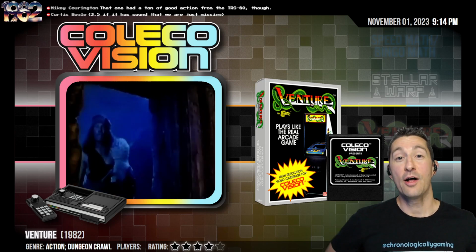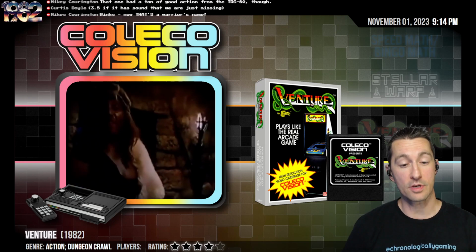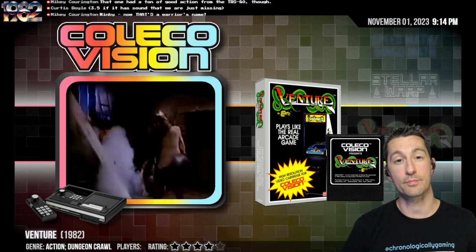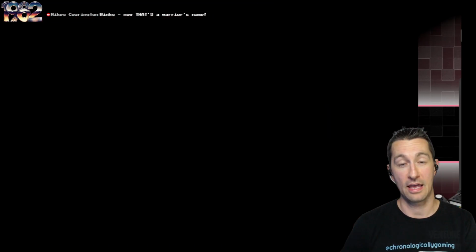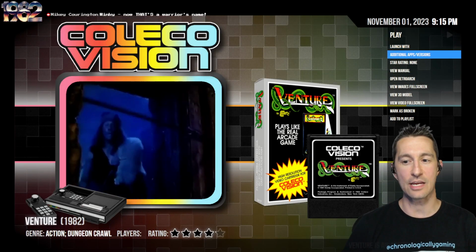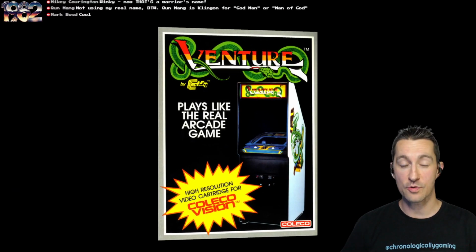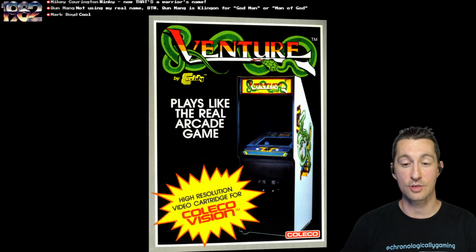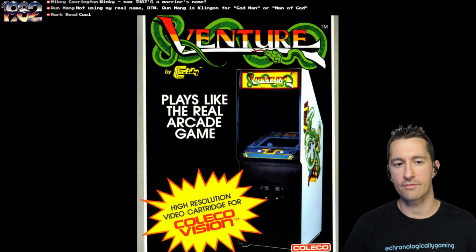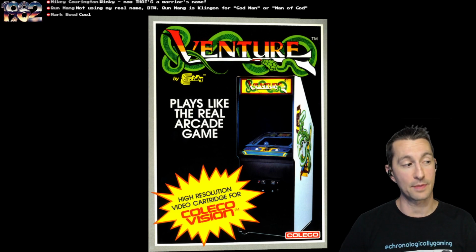This is the release of Venture for the ColecoVision, the brand new home console, and the very first time you could play Venture at home. Every other time we've seen it has only been in the arcades, back when we played it in 1981. Let's take a look at the box for Venture. And like the other ones we've seen on the ColecoVision, they have the arcade system right on the front. Plays like the real arcade game, and they even give it a nod for whoever made the game. You can see it's by Exidy, and even in the commercial they advertise it's by Exidy.